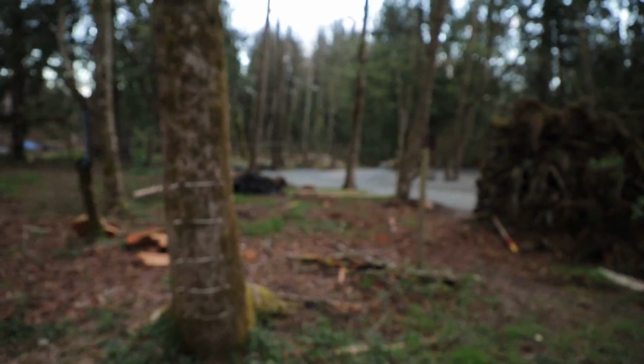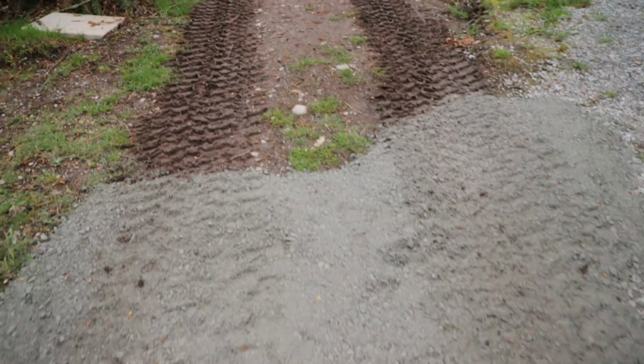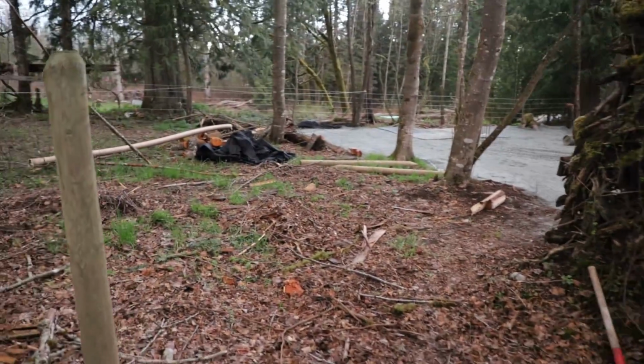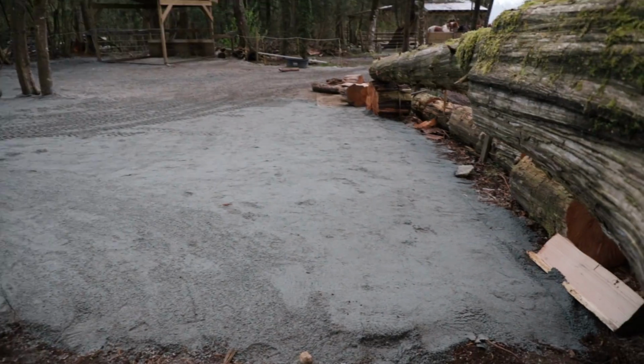Back here, it feels like it's dark. Look at this poor pathway. Oh, and this is started up here and move it on over here. Talk briefly. Check it out though.